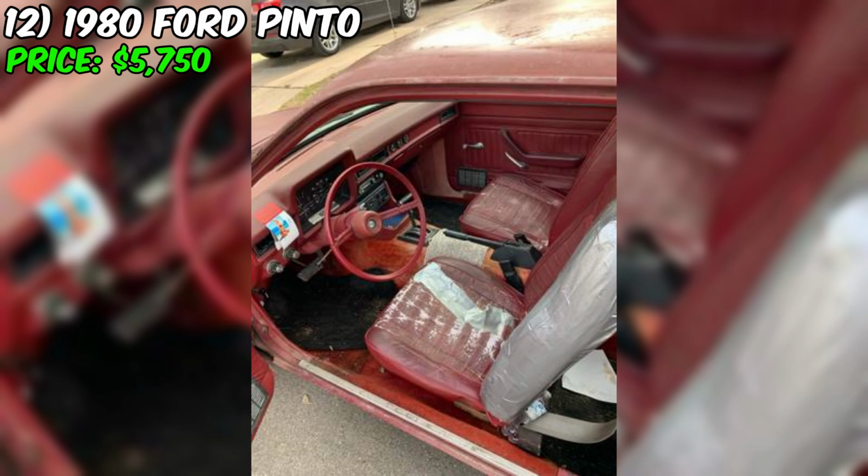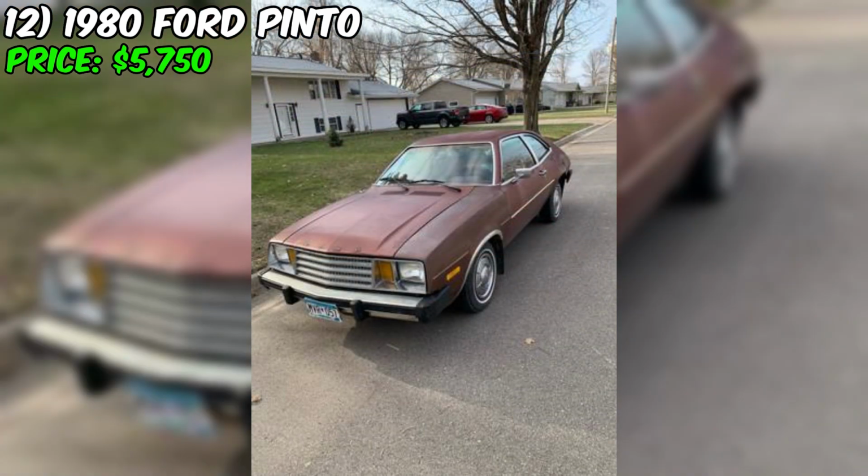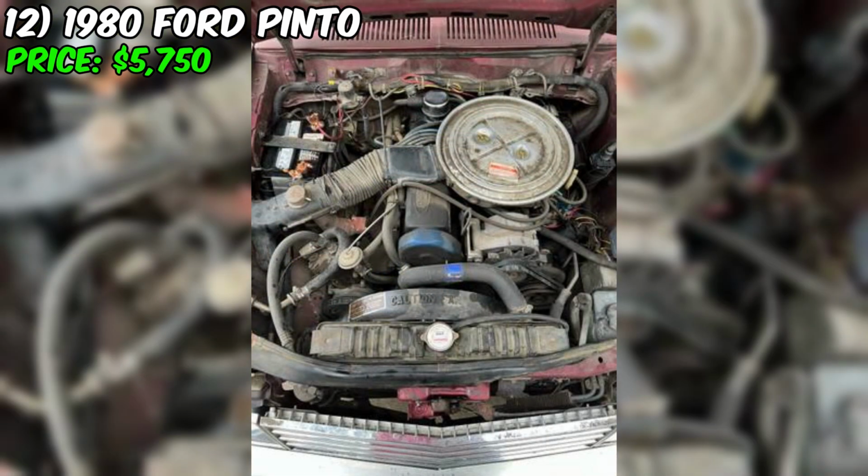The seller admits that the paint is faded, which is pretty common for a car that's over 40 years old. However, they also note that the panels are solid, which is a good sign. You don't want to buy a classic car that's riddled with rust or other structural issues.